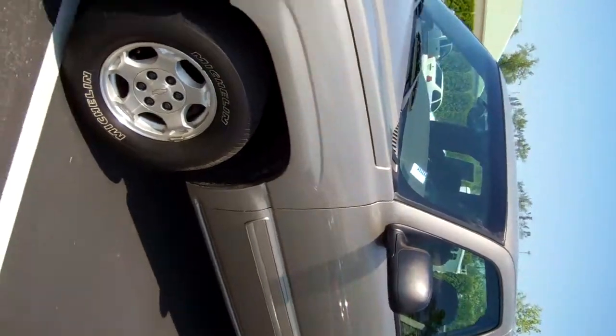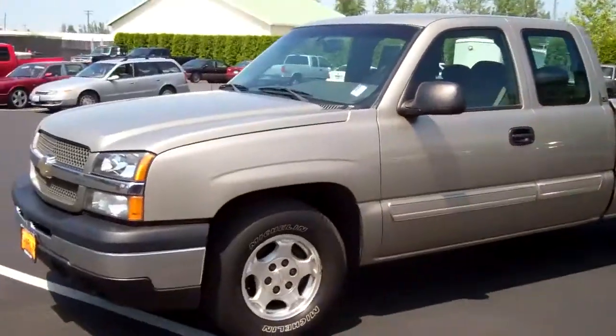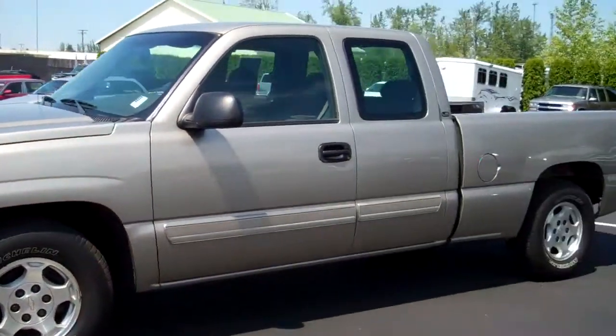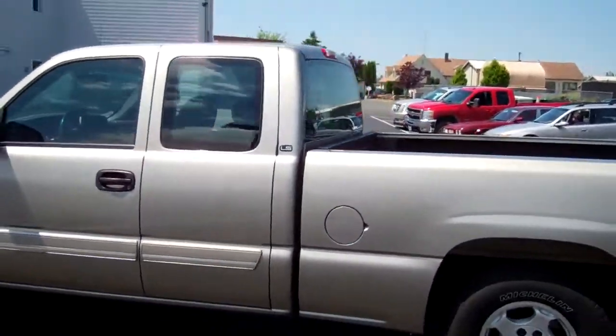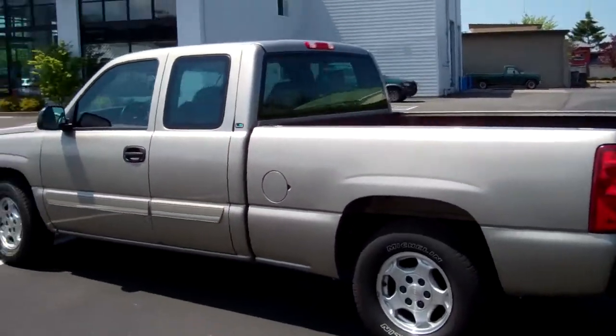I got something real nice I want to show you. This is a Chevy 1500, 2003. It is a pewter color. Look at that. That truck is beautiful. There's not a scratch on this bad boy. Let's get a better look at that.